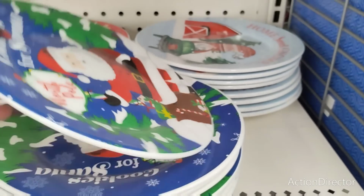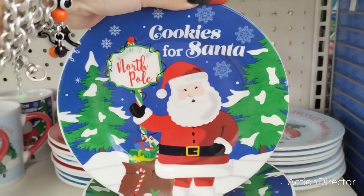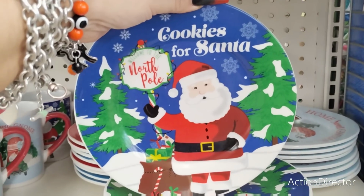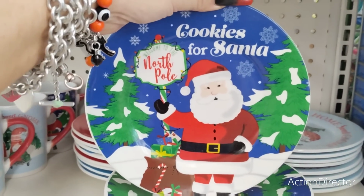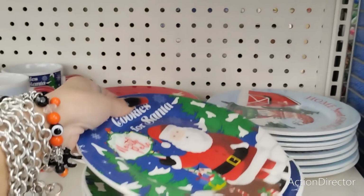All right, they also have these super cute cookie plates, cookies for Santa. How stinking cute, right? Perfect. I used to leave out cookies for Santa because I was a big nerd. It's not nerdy. I'm a nerd now, so there you go. All right. Love it. Adorbs.